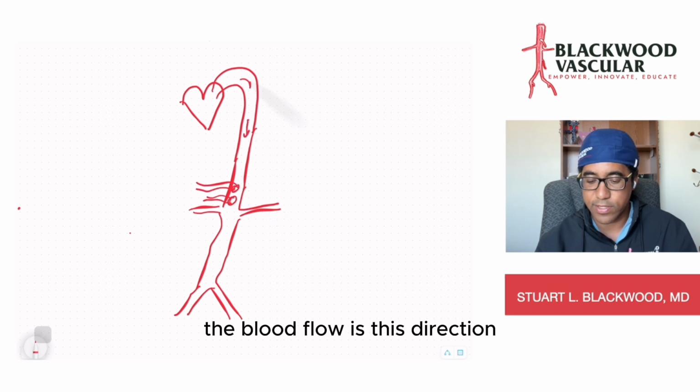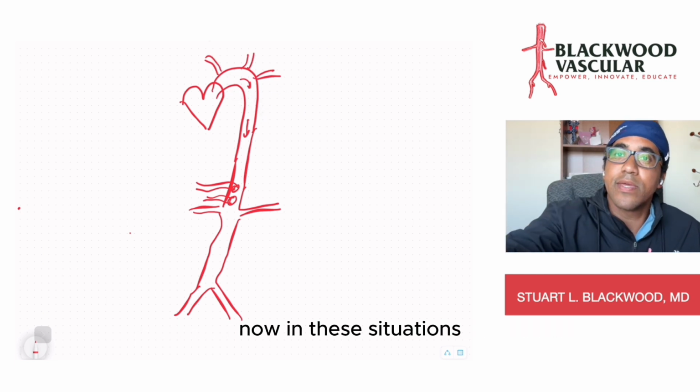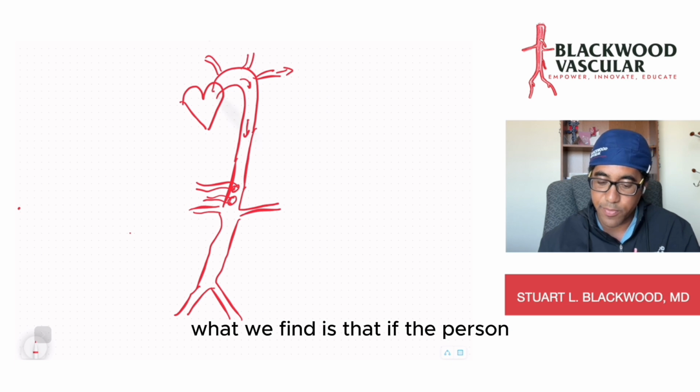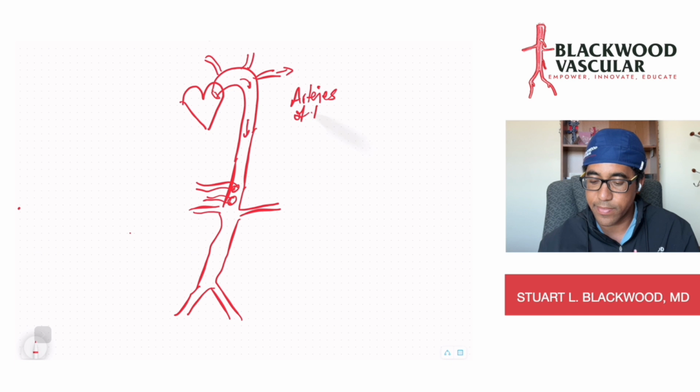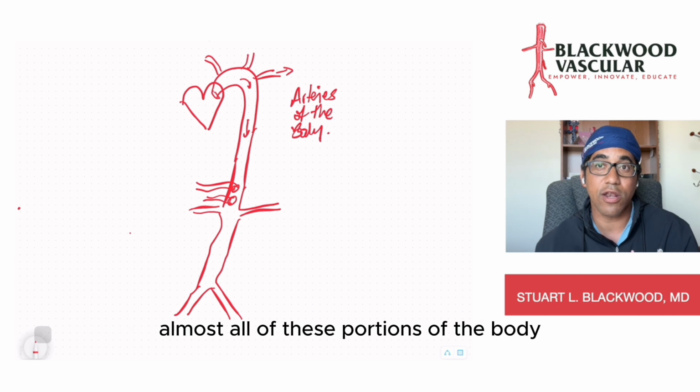The blood flow is in this direction and goes up to the brain and to the hands. Now, in these situations, what we find is that if the person... this is the arteries of the body, and as vascular surgeons, we operate on more or less almost all of these portions of the body.